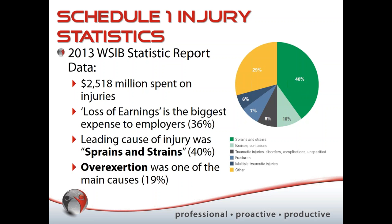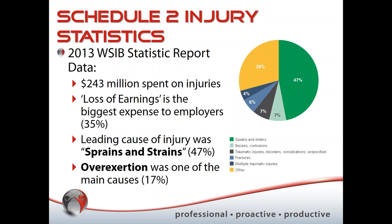So obviously ergonomic intervention has a positive opportunity to improve these, and if you personally at your site can get those down below 40%, or below whatever number you're at right now, then you are going to see a return on investment. The question is, how do we calculate that? Well, overexertion is still one of the main causes, so that's still one of the major factors to consider, which is absolutely ergonomic related.